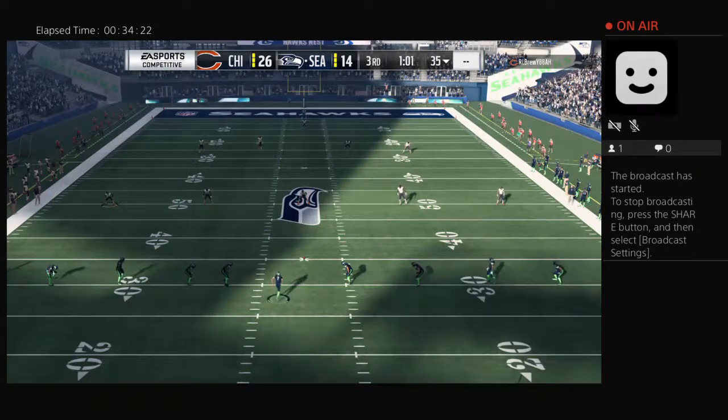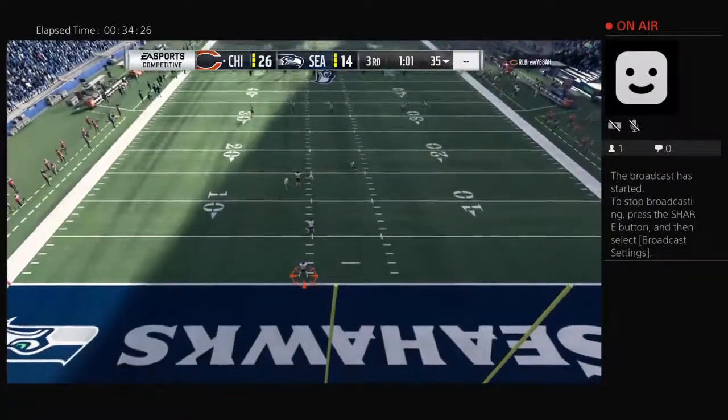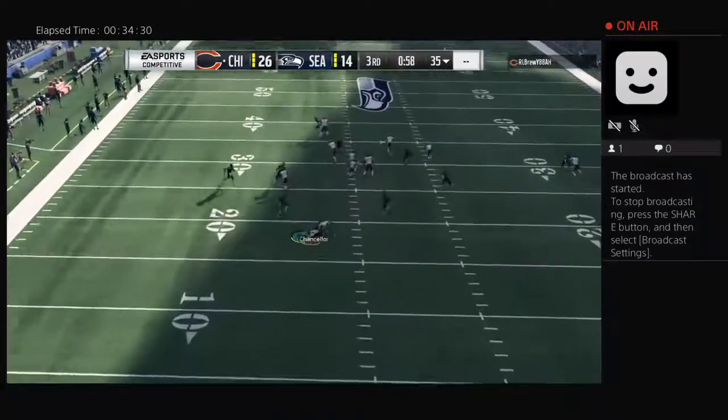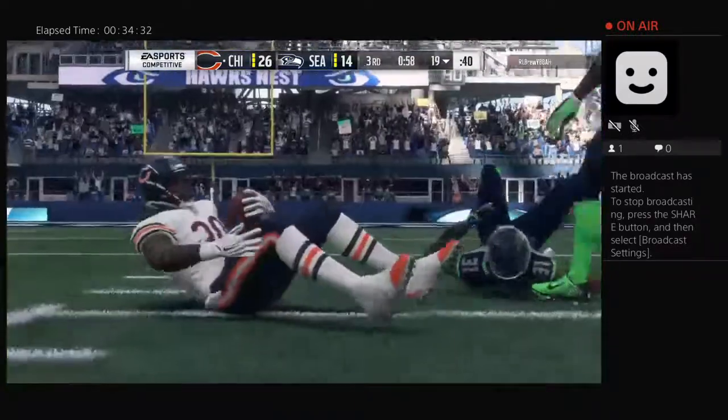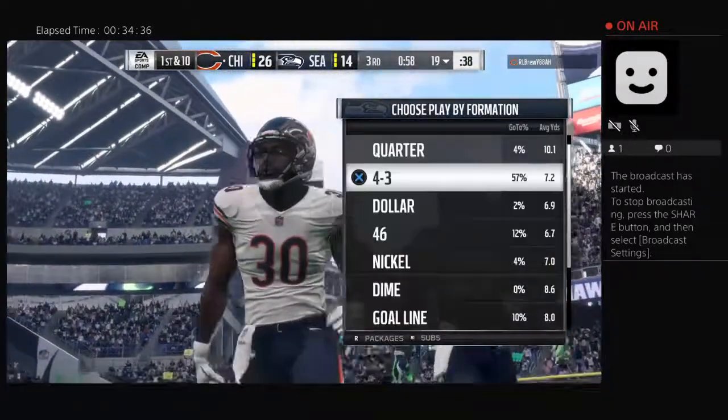Here's Walsh now to kick this one off. Now the return man. This is Benny Cunningham. And he'll take it back to about the 19-yard line. And now the Bears coming out as they get ready.